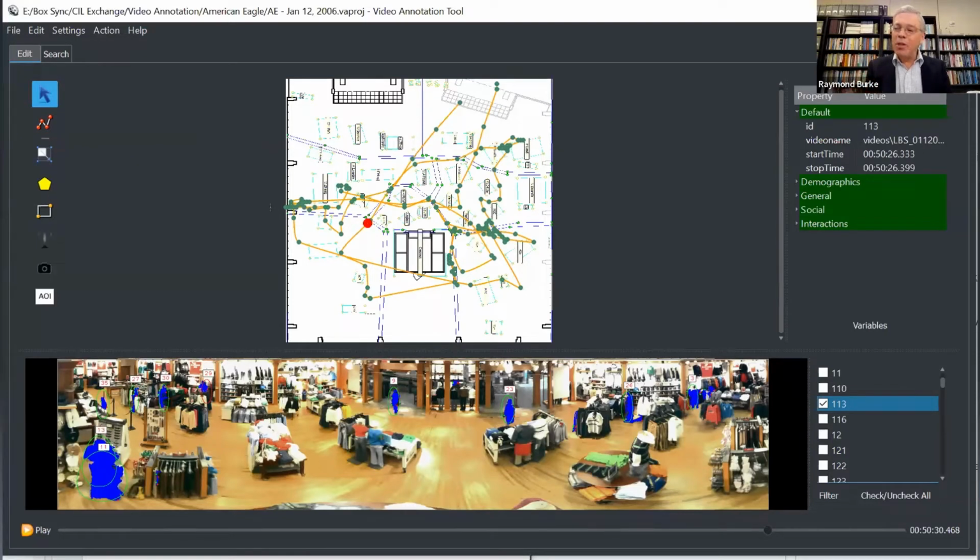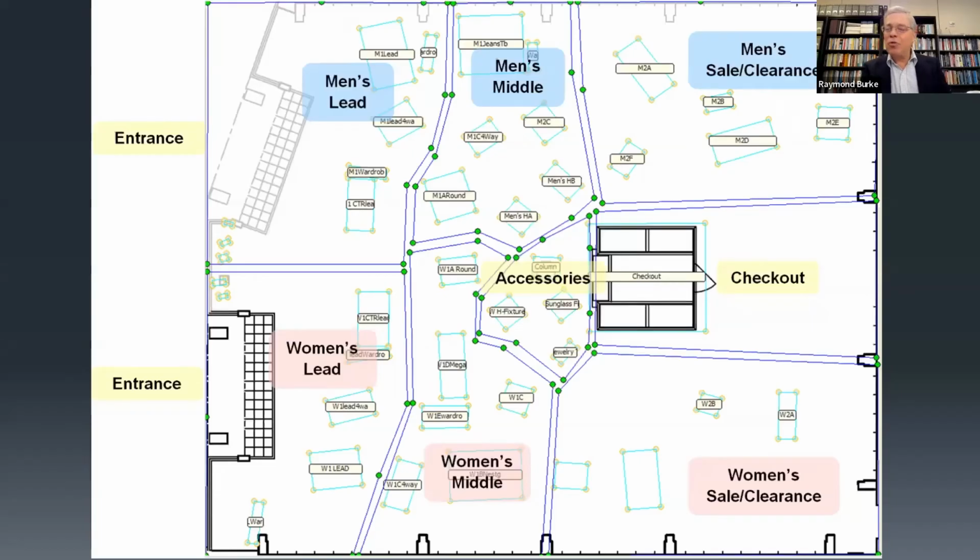and we wrote software to automate this tracking of shoppers. These blobs that you see, the blue blobs in the bottom of the screen, these are the shoppers that are being tracked with computer vision. And then we were able to map that onto the store floor plan. So how were people navigating the store? This is the floor plan. The entrances are on the right. You see the cash wrap or checkout is towards the center. The men's departments are on the top part of this floor plan.